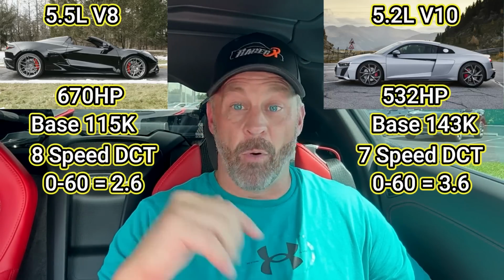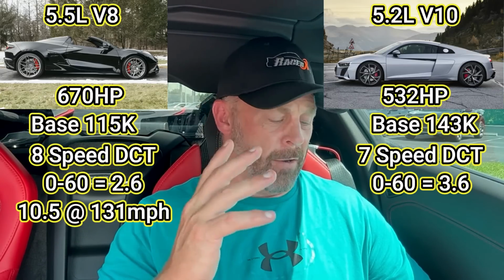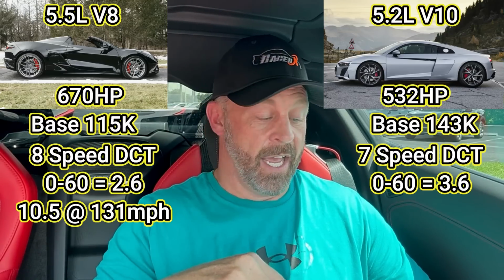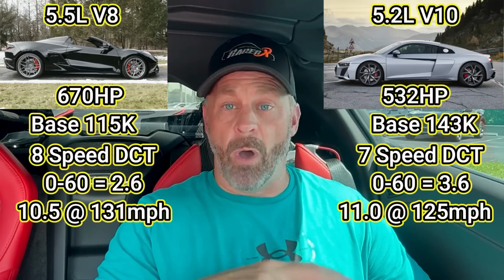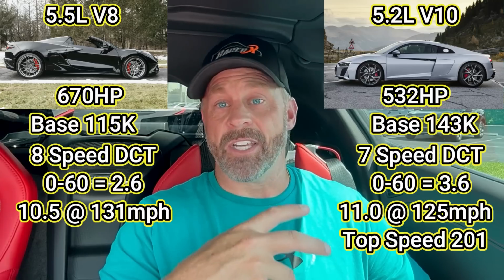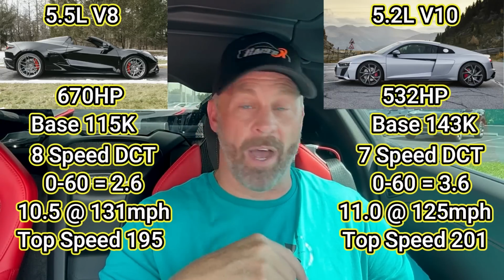Quarter mile, 10.5 at 131 in the C8 Z06, 10.6 and right around 130 miles an hour in the R8 performance. Now the non-performance right around 11 seconds. The top speed is actually faster in the Audi, 201 for the non-performance car, which is sitting there, and about 206 for the performance model. It's 195 miles an hour in the C8 Z06. So like I said, the Audi is a little bit faster top speed wise.